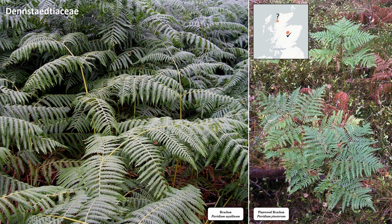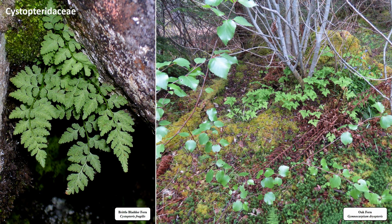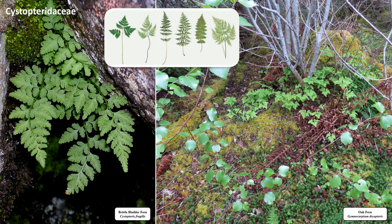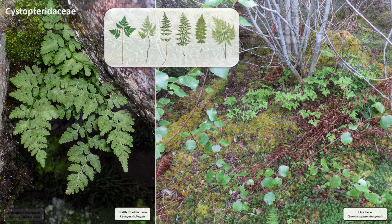We have 2 bracken species, one ubiquitous, which everybody knows, the other found at a single site in the Cairngorms, maybe in Assynt as well. Our rare bracken is also found in Europe, Scandinavia and Siberia. The Cystopteris family consists of 6 species, just 2 shown here, the lime-loving bladder fern and the woodland oak fern.